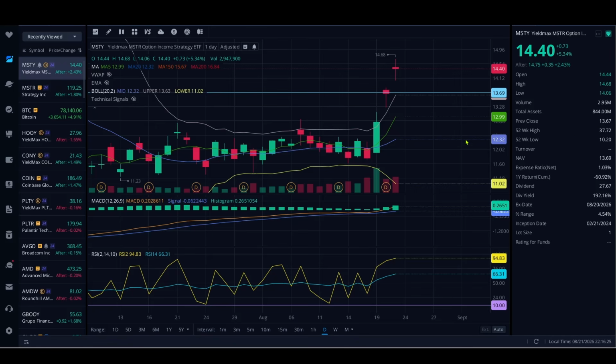We're going to talk about MSTY, CONY, and HOOY, and we'll also take a look at PLTY. So we have MSTY pulled up right here, and you can see it's had a nice little pop up. We've gone from around this $11 to $12 range to now sitting at $14.40. We moved up 5.3% just today, and since Friday, we've gone up about 20% on MSTY.